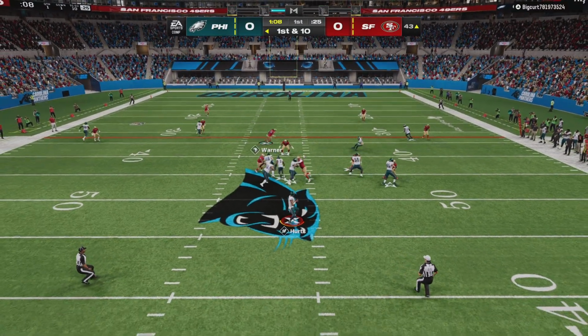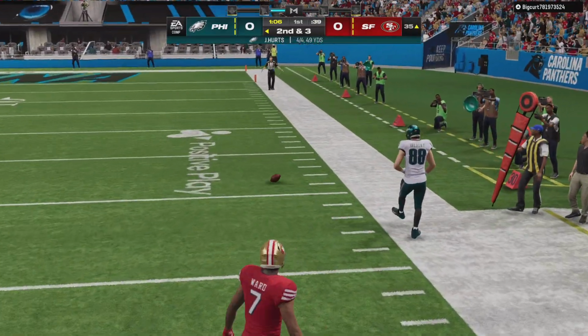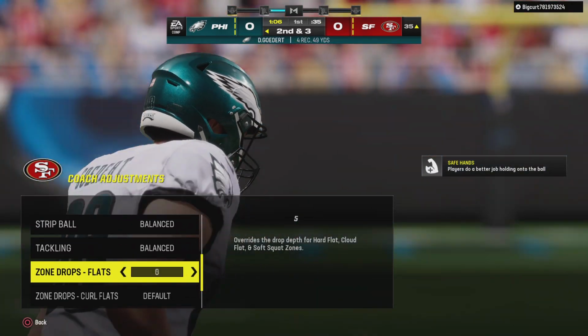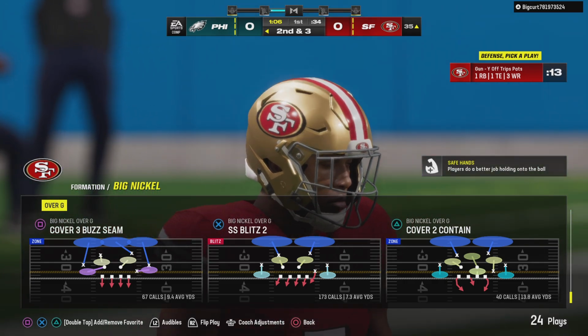On first and 10, it's Hurts. He finds his tight end, Goddard. That's complete. And he's going to be out of bounds down around the 35-yard line. We've seen quite a bit of the short passing game here early on first quarter, haven't we?